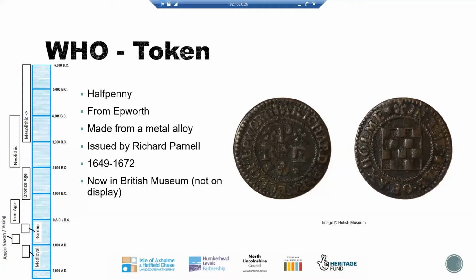So this may tell a story of a Parnell, probably living a generation after Richard, who was perhaps struggling for his own money. And so he was having fines because he couldn't pay his taxes. So this is probably a poorer family, a trading family, a Quaker family. All these different stories coming from this single coin.